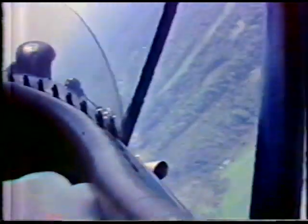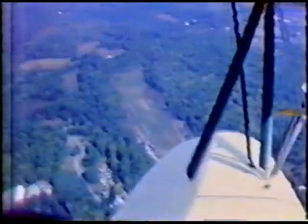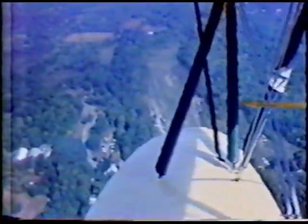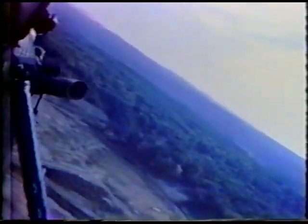Wing over to the left, followed by a wing over to the right. Back over the aerodrome. Notice the old type airspeed indicator mounted on the strut. We're throttling back and now we're turning on a long final approach to landing. Listen to the wind in the wires.